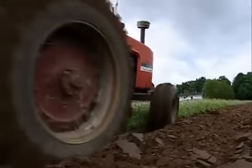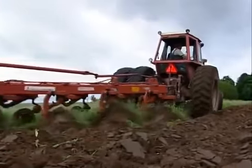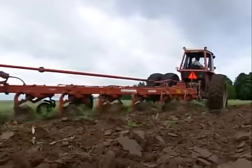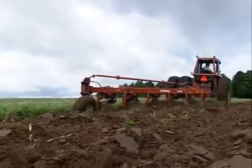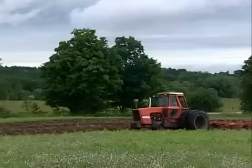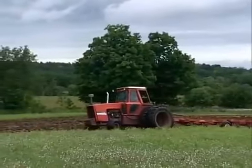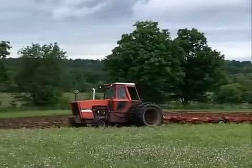Alice, if you drive with 1 wheel in my furrow, that keeps all the other furrows straight as an arrow. Soon this field will be planted with seeds. Then at the end of the season, I'll be back to harvest the crop.